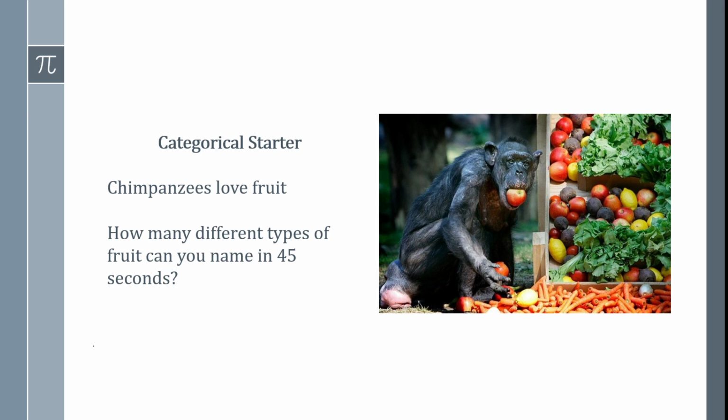Good morning, Orange. No, I think we've started to name different types of fruit. We're running out of time, so I reckon you've got another 15 seconds to name more fruit. If you're not watching this live, obviously you can time yourself 45 seconds, or you can just do it along with us. Name as many fruits as you can. Yellow carrot is not a fruit, salt cod.